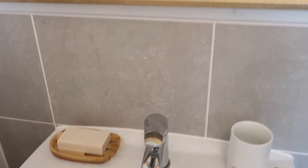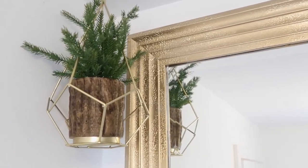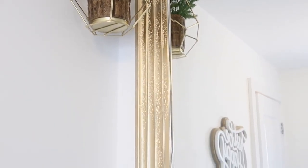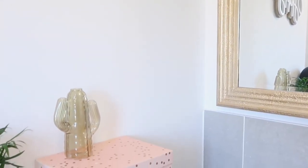And wash your hands, you guys. You need to wash your hands. COVID is around here. We need to keep clean. This mirror, you guys, as you can see, it's nice and textured right now. Actually, it was an accident, but I loved it, especially when it turned out to be this texturized feel. I'm all for it, guys.